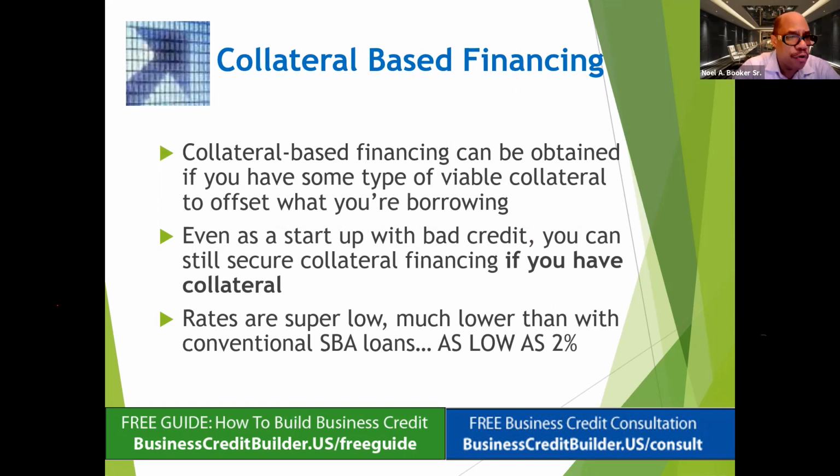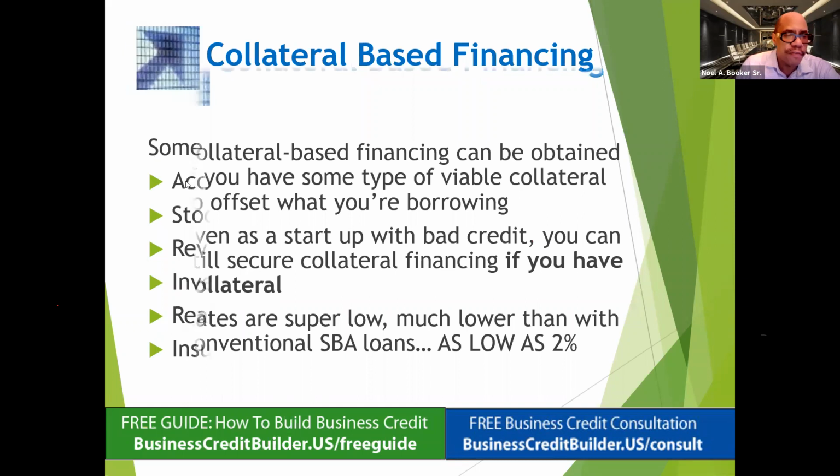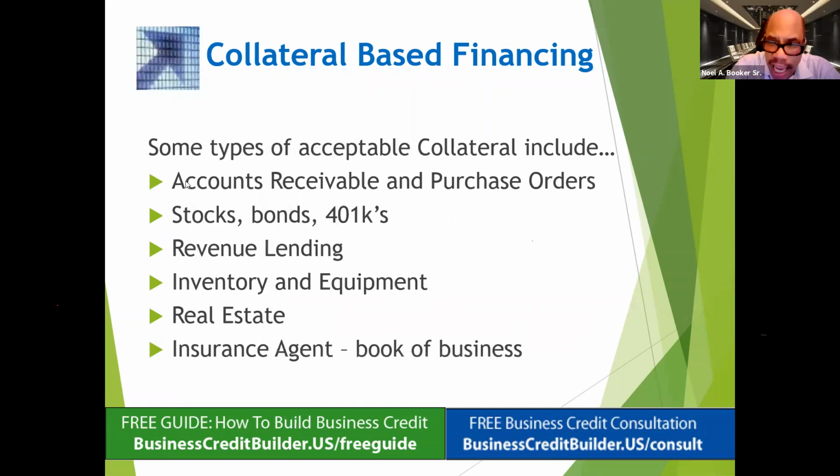Here goes collateral-based financing. Collateral-based financing can be obtained if you have some type of viable collateral to offset what you are borrowing. Even as a startup with bad credit, you can secure collateral financing if you have collateral. Here goes some examples of collateral funding. Accounts receivable is also known as factoring.